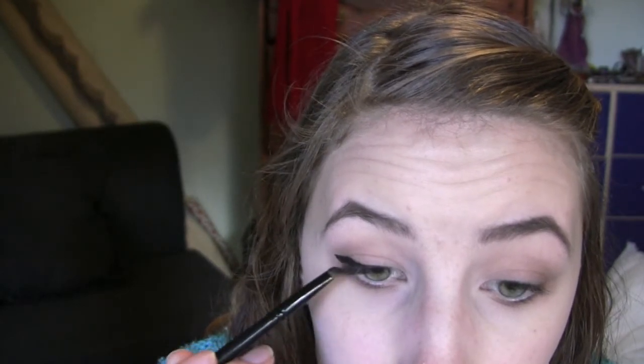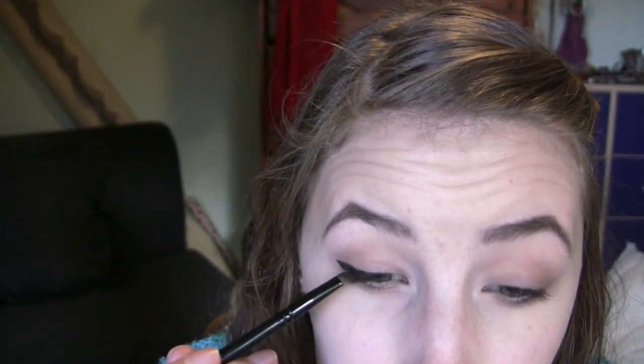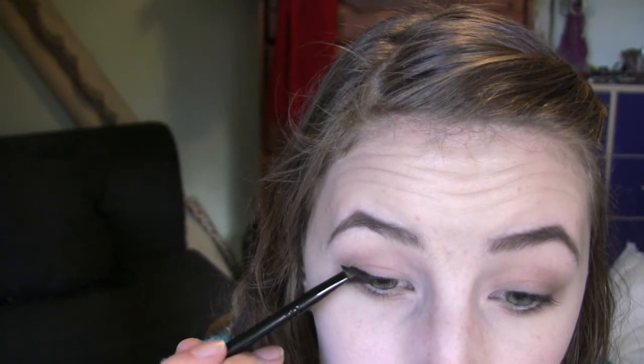Once I get the line there, I just begin to fill it out. It just turns out I couldn't have foreseen that that was going to be the wing that I would get, but I actually like that wing, so that's great.